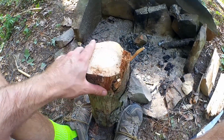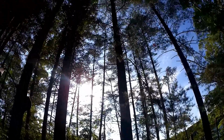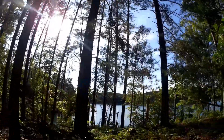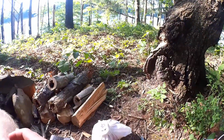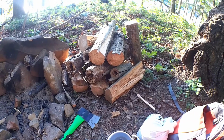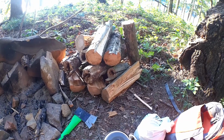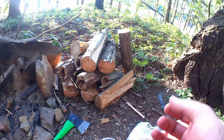This was near the ground. Got a few more pieces of wood processed. I do have a lot of logs now, but not quite as many as I want. I would say one or two more of the green ones.